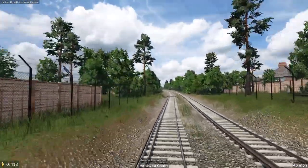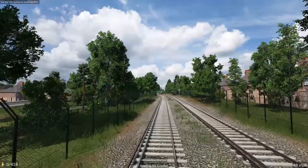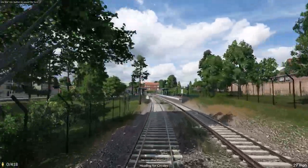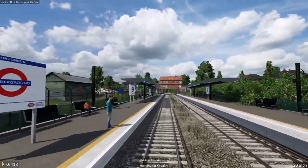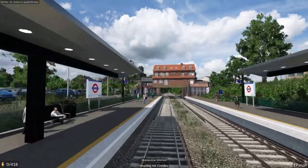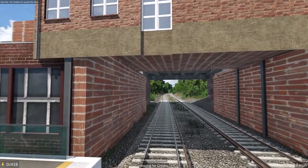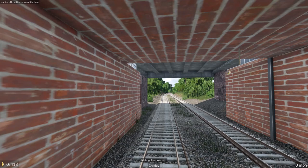And now we're entering the suburb of Croxley, or really Croxley Green. Croxley Green was the original village, and the first station here was called Croxley Green. When the Met came here, they called their station Croxley. It's a typical Metropolitan Line station with the booking office and station buildings built over the railway on a bridge, and that's something that's particularly difficult to model in Transport Fever 2.